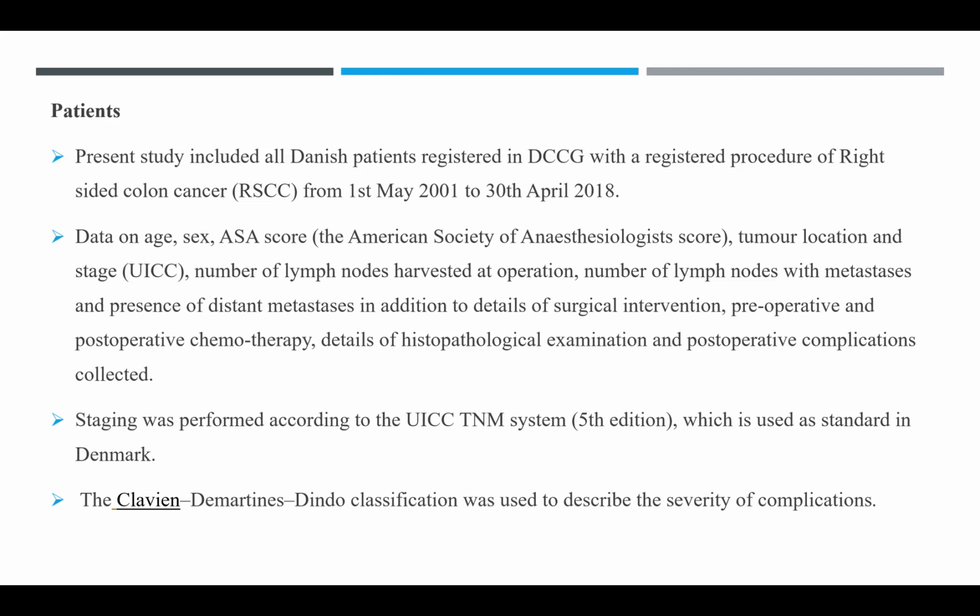The staging was performed according to the UICC, that is the Union for International Cancer Control TNM system, 5th edition, used as standard in Denmark, and the Clavien-Dindo classification was used to describe the severity of complications. Can anyone describe the Clavien-Dindo classification of severity?